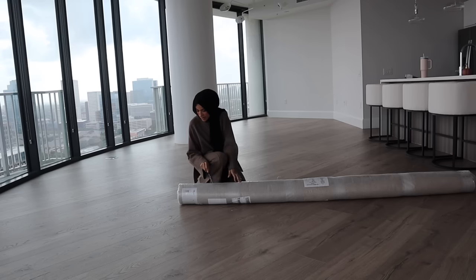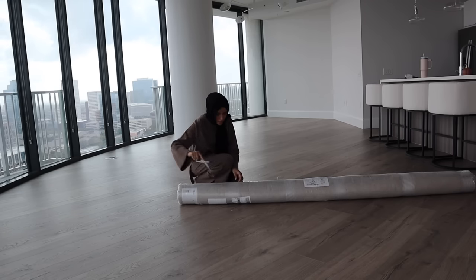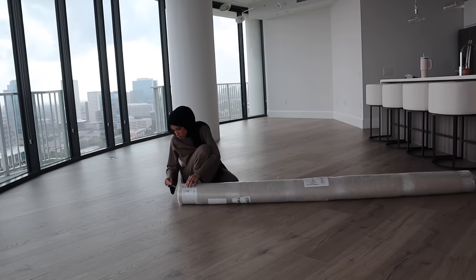I am so worried that this rug is not gonna look like its picture, and it's so heavy. I have no idea how I'm going to return it if it doesn't. So I'm just hoping this really turns out, guys. This is going to be a mess if it doesn't look decent.